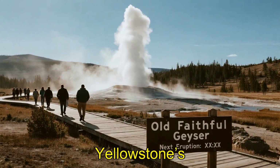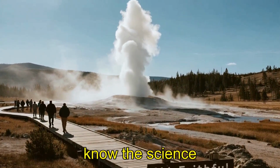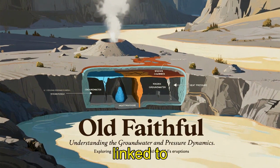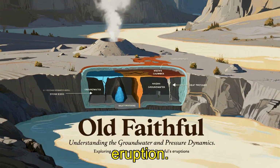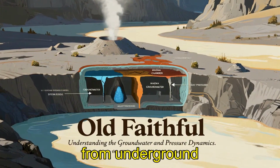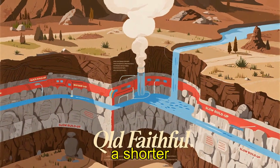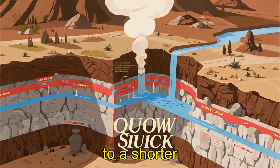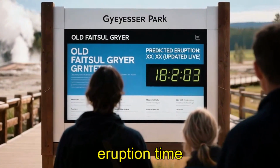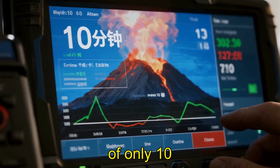Then there's Yellowstone's Old Faithful geyser, famous for its predictability, but do you know the science behind it? The interval between eruptions is directly linked to the duration of the previous eruption. A longer eruption means more pressure and heat are released from underground, so it takes longer to build up again for the next one. Conversely, a shorter eruption leads to a shorter interval. The park's information boards update the predicted eruption time in real time, based on the last eruption data, with an error margin of only 10 minutes.